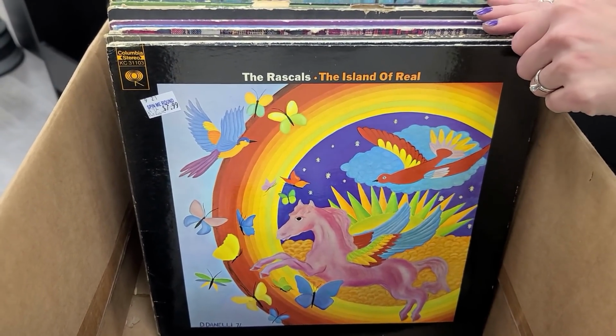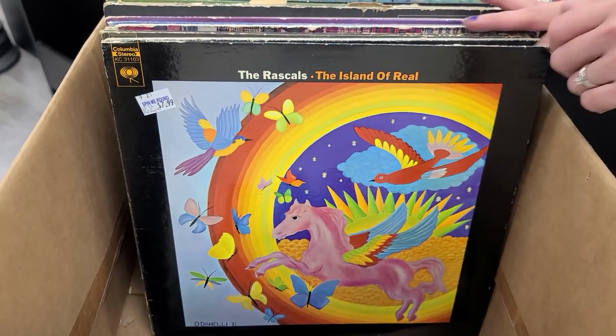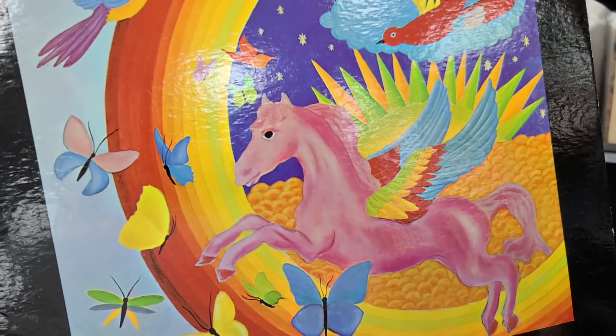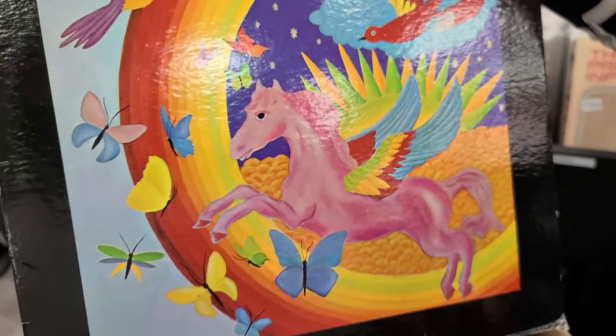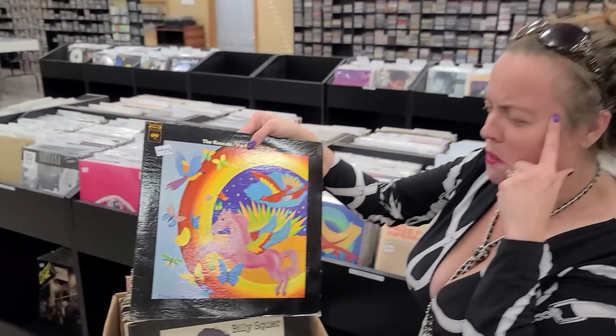All right. It has to be some psych rock. It is some psych rock. Has to be. I mean, look at the Pegasus. Look at that. Yeah, come on. You know, that could be a unicorn. Even just it's a Pegasus. It's a Pegasus with devil horns. Wait a minute.